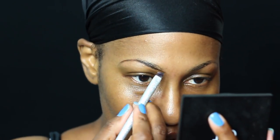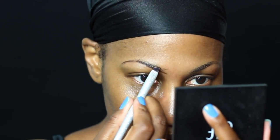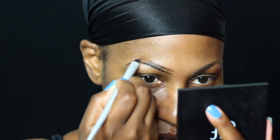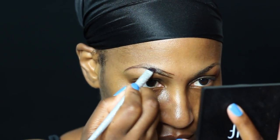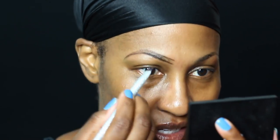One thing that I like about this gel is that you can make it as thick as you want, or as light as you want. So I kind of go in between. Okay, I gotta stop talking. And then I like that little arch right there. Then I bring it down. I like to give myself more of an arch than I really have, because I just like that. Sometimes I get carried away, but you gotta do what you like.